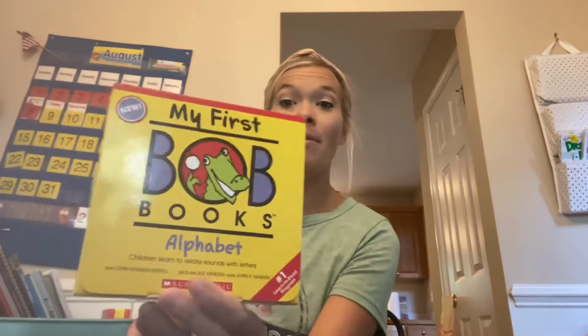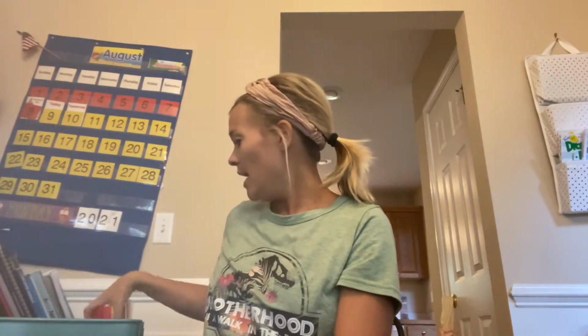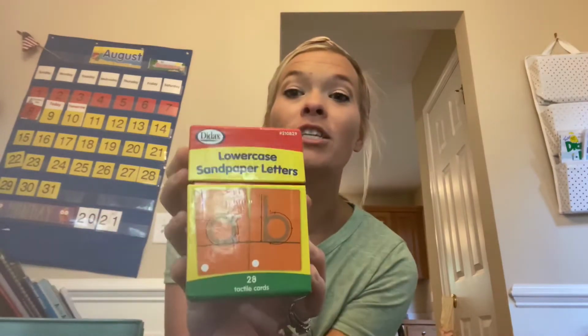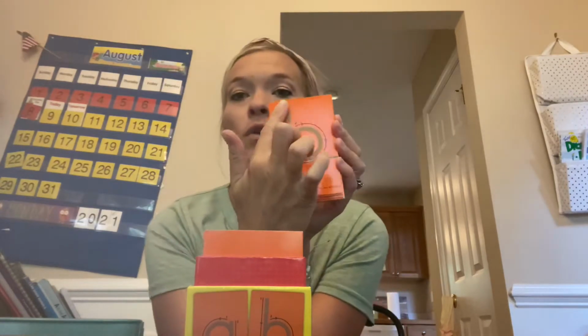My First Bob alphabet books. These are great for beginner readers for sounds. This is a good set. And then we've also got Sandpaper Letters, and I do pull these out for a lot of our lessons because you can teach him to trace over the letter with his finger. So this is a good option to have on hand.